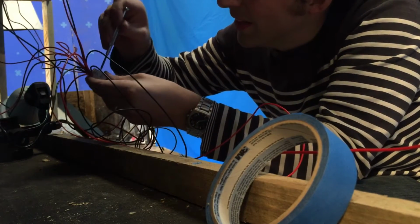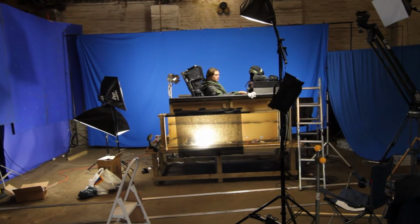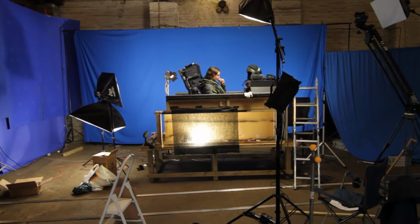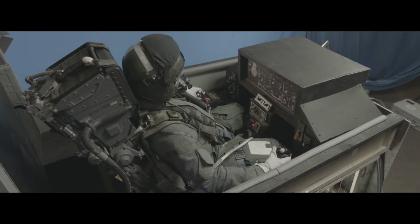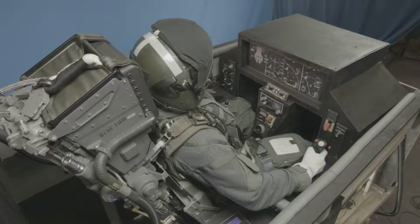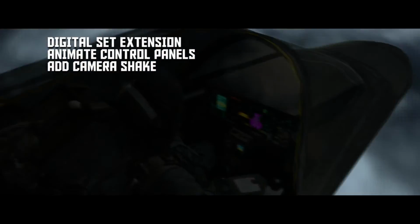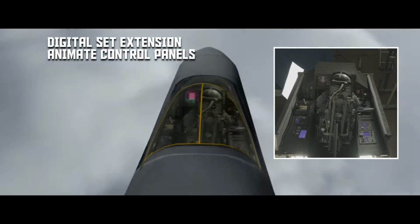My visual effects skills are also improving. So with Stephen back on set, I filmed some new composite shots that I didn't have the knowledge to create a year ago. Okay, and action! And action! Adding these new elements to the film will help give a sense of scale to the jet aircraft. X-ray 001, eject. Eject.